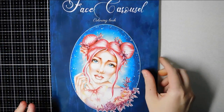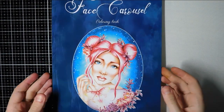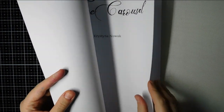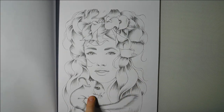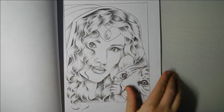There goes my squeaky chair again. So I'm yet to colour in Face Carousel. The only thing that puts me off with this is just the paper. I could always scan it and print it on better paper because the images are really nice. The little chinchilla, they're cute. That's a really lovely one as well.